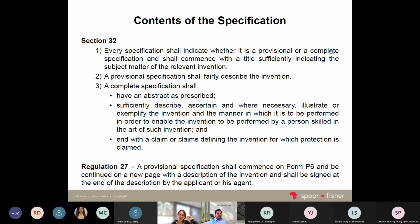If we look at section 32, what is required to be contained in the patent specification? In terms of section 32, it must indicate whether it is a provisional or a complete specification. It has to commence with a title, so you need to indicate what the title of the invention is on the patent specification document.